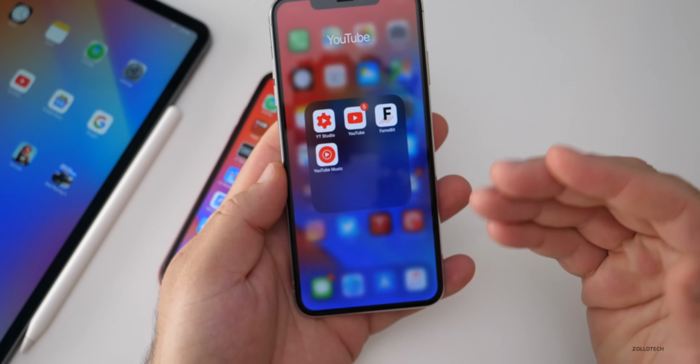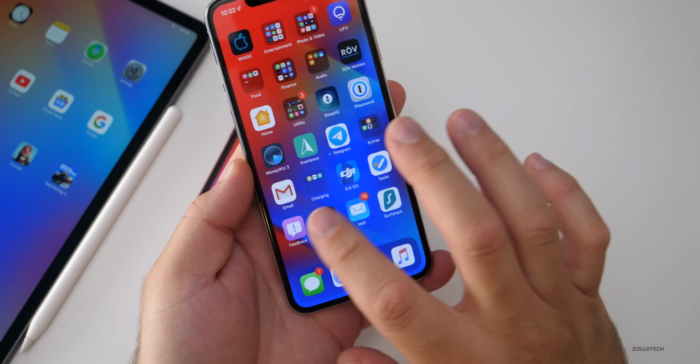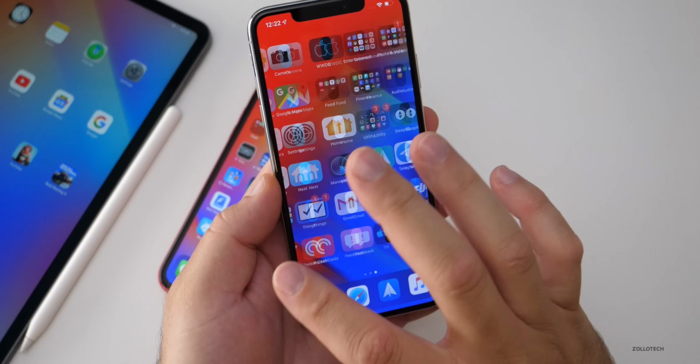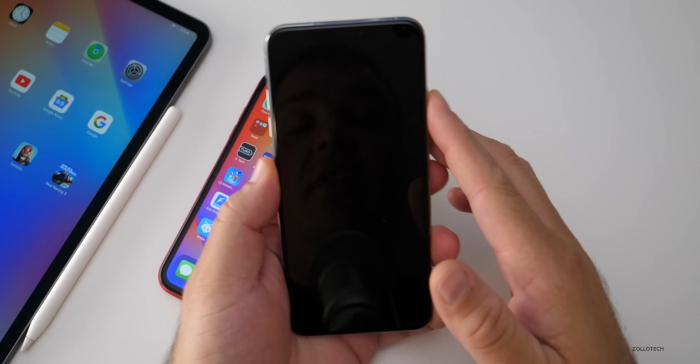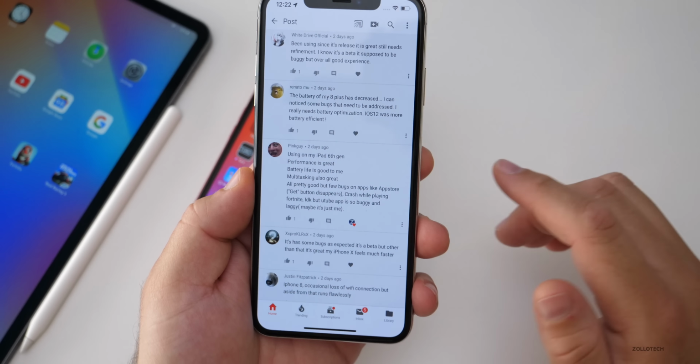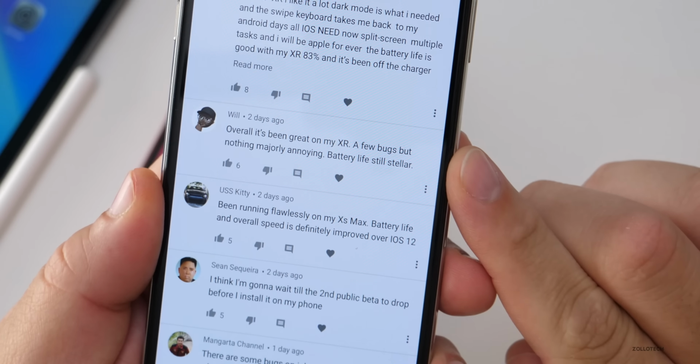One thing I didn't mention is performance. Performance has been really good, other than those stuttering issues I'm having with the iPad Pro. The performance is quite good. "Face ID is very, very good and super fast." So they're doing a good job there, especially for an early beta. "Overall, it's been great on my 10R.